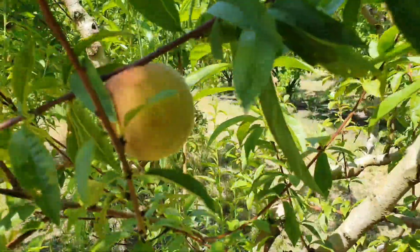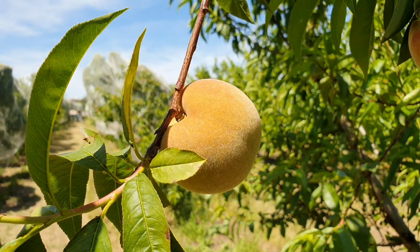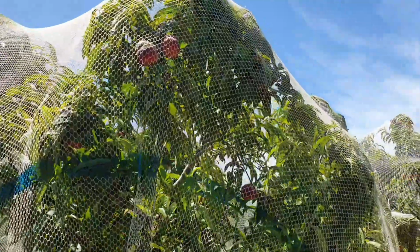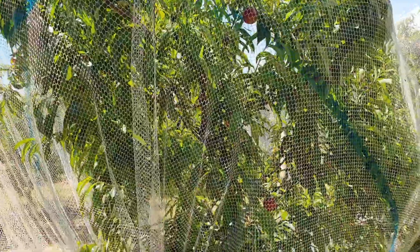So here are some other fruits in the farm. So that's a peach. There, more of it. And we have some apples over there.